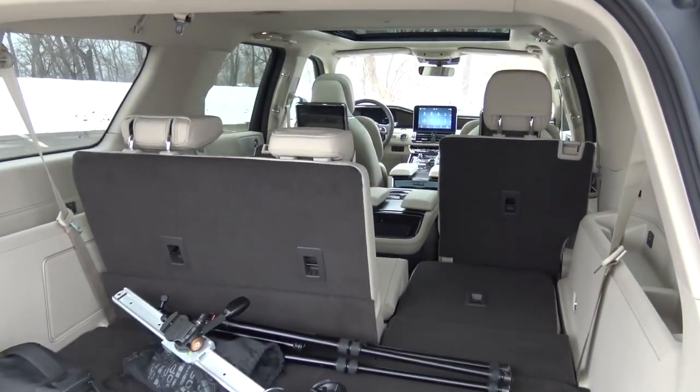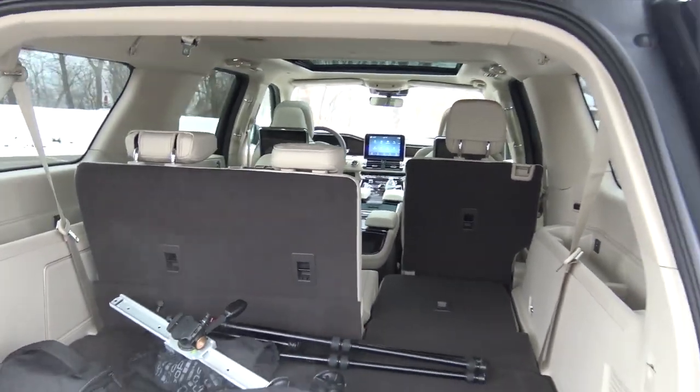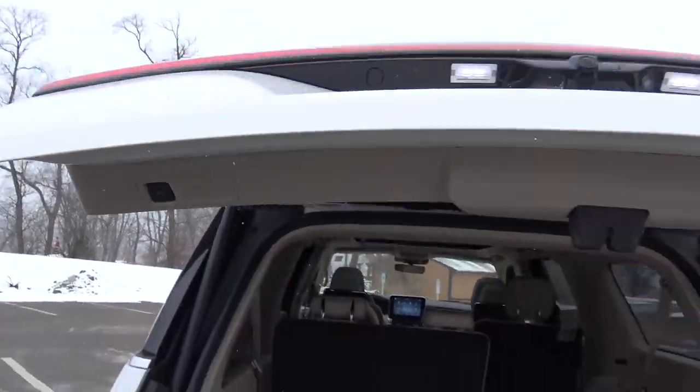So if you were to fold all the seats down, I'm pretty sure that you can fit a mid-sized car in here. It is a lot of room. Press the button right here to close the lift gate.